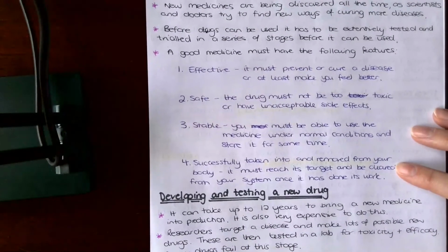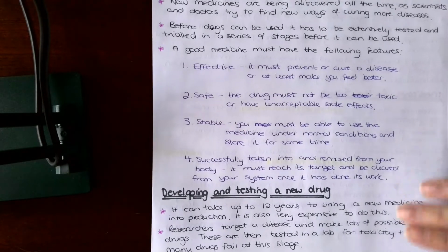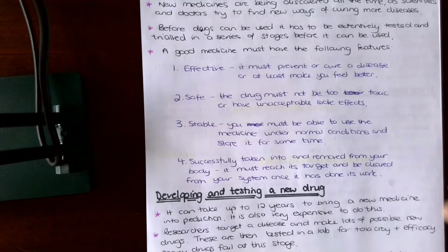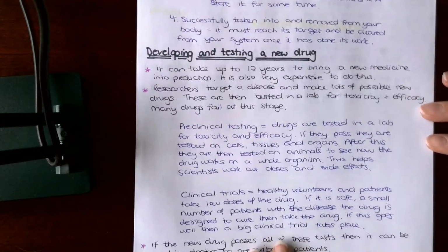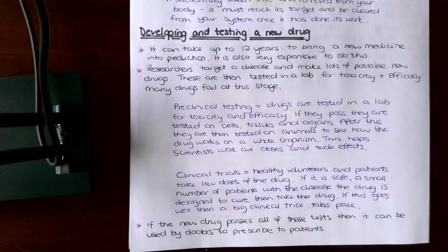And finally, successfully taken into and removed from your body: it must reach its target and be cleared out from your system once it has done its job. So these are the 4 things that each drug needs to have to be successful. Moving on to developing a drug. It can take up to 12 years to bring a new medicine into production. It is also very, very expensive. So we can understand why, if we want things quickly, sometimes we can't have them, because they need to pass extensive tests to make sure they're safe before we can use them.